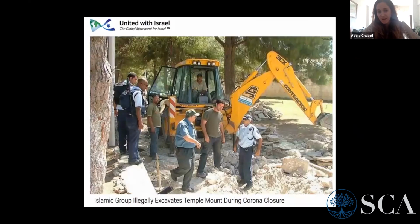But at the same time, this was in the headlines recently: Islamic group illegally excavates Temple Mount during Corona closure. So they dig and they throw things out, because if we don't find remains of the Beit HaMikdash, then there's no Beit HaMikdash. So the constant tension is always going on. Now, I'm not going to say that on top of Har HaBayit there are riots every day, because there aren't. That's what we hear about. But it's a tense place to be.